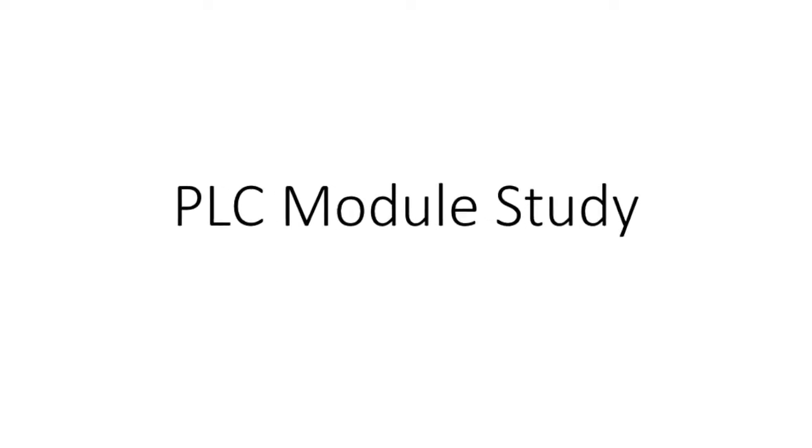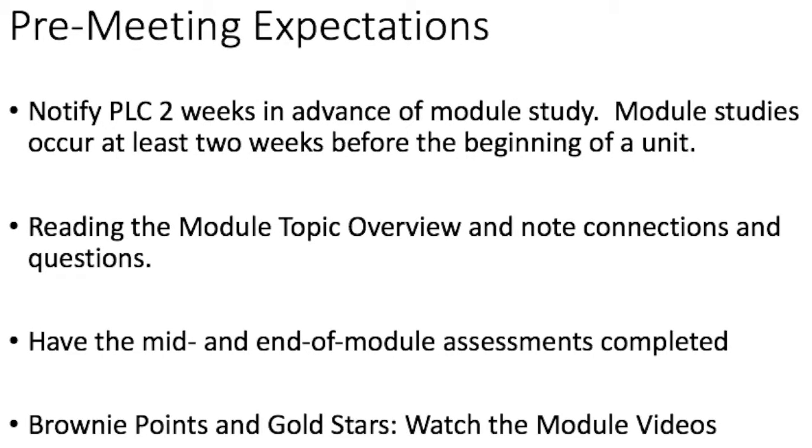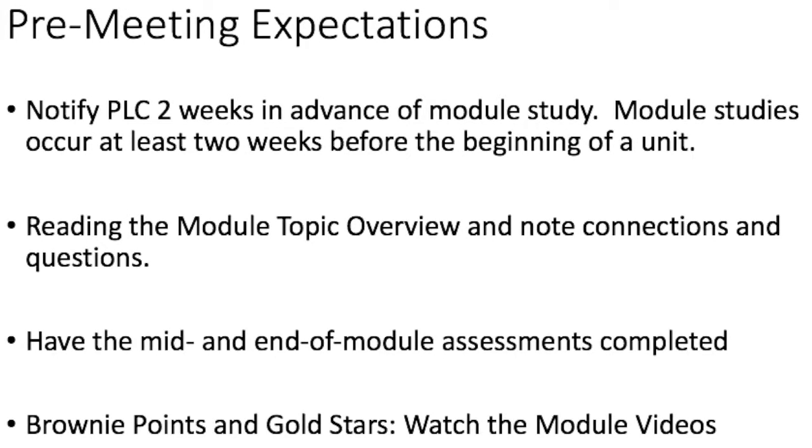First is the pre-work expectation. Since time is limited, within our PLCs we will be notified 2 weeks in advance of our next module study. The module study should occur 2 weeks in advance of beginning the actual unit. This will give us time to prepare so that we are not studying the content we are slated to teach that day, that week, or have already begun instructing.